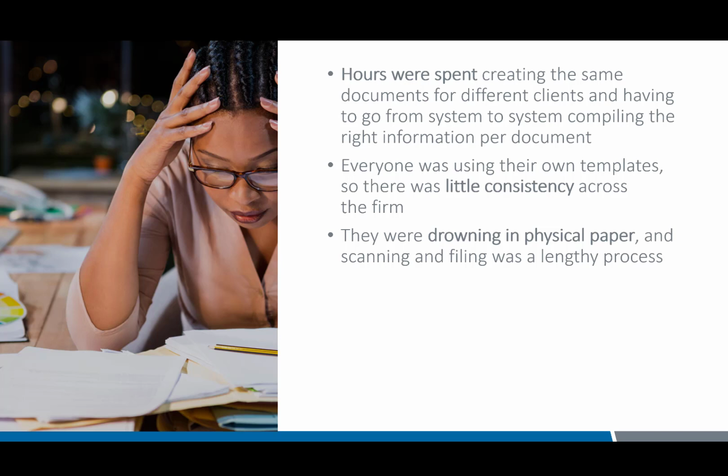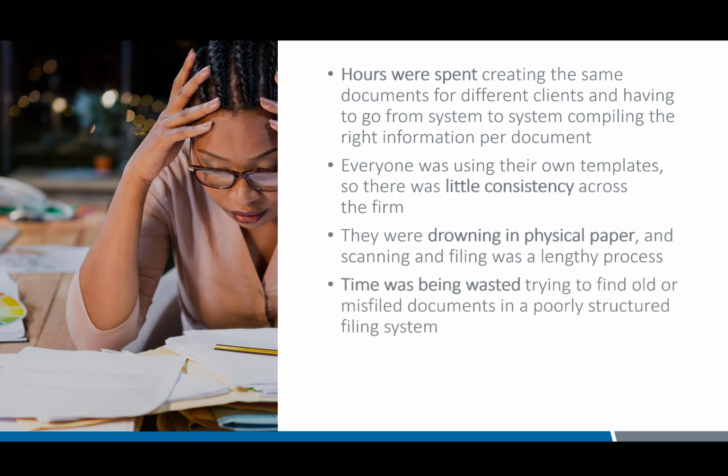They were drowning in physical paper. They had lots of paper both going out of the office and coming into the office. They're spending a ton on postage, and big multifunction printers were all over the place. Scanning and filing for them was a lengthy process. And they were wasting time trying to find old or misfiled documents in either their paper filing system or a poorly structured file system-based filing system, just using folders.